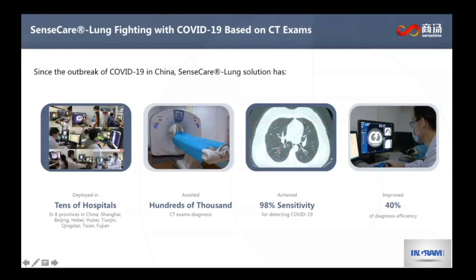So the Sensecare solution is based on CT scans. We collect the CT scans and do our analysis on top of that. It has been currently deployed in tens of hospitals across different provinces in China, the most noted being the Hubei province, from where the COVID-19 disease emerged.